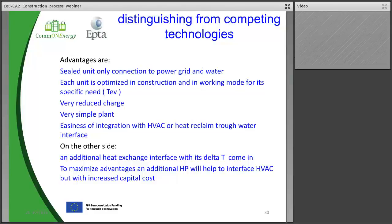This is not very relevant with CO2, but speculating on a possible new future refrigerant, a reduction of charge would also lead to a reduction of volume and cost of the system. The plant becomes very simple in its simplest execution, and we gain a very good ease of integration with HVAC systems thanks to the heat reclaim through the water surfaces. It is clear, and we need to explain to potential users, that there are also disadvantages that are, in our opinion, outweighed by the advantages, but for sure we have an additional interface.